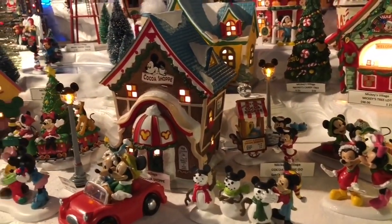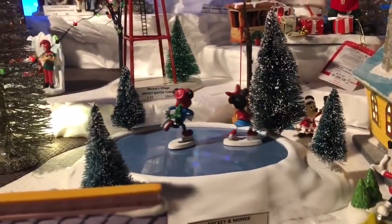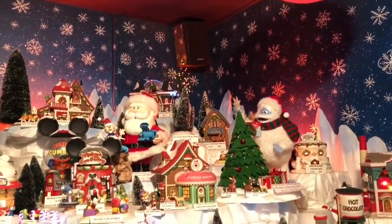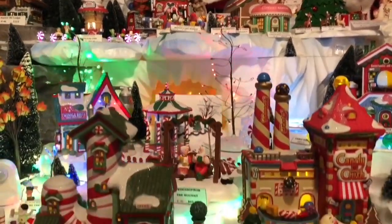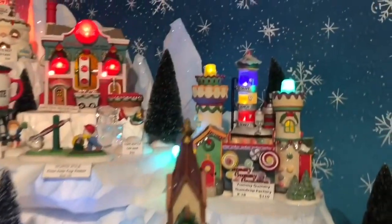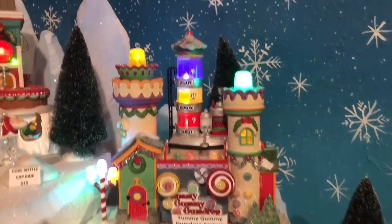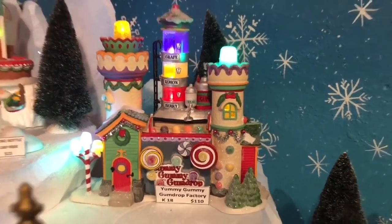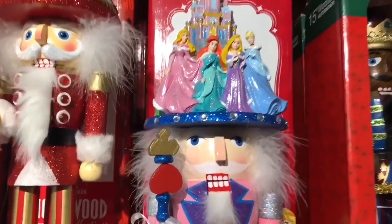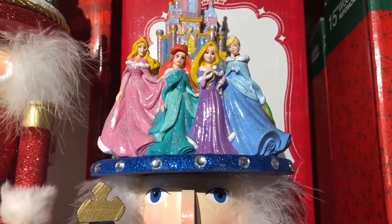I really enjoyed looking at all of these themed Christmas towns. The Grinch, there's Snoopy, Mickey Mouse. It reminds me of our Christmas town, the Rudolph one, that we featured in many of our videos. Ooh, look at all the detail in the buildings and the glowing lights. There's so many different colors. And I love this little building that's made to look like candy. And here's yummy, gummy gumdrop with grape, lemon, and berry flavors. Another popular Christmas decoration is the Nutcracker, and they even have a Disney Princess Nutcracker with Aurora, Ariel, Rapunzel, and Cinderella.